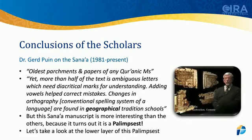Gerard Puin says this of this manuscript. There's a picture of Gerard Puin right here, who has done probably the best work on it. He said the oldest parchments and papers of any Quranic manuscript; this one is probably the oldest that we have, and he's making that admission. Yet more than half of the text is ambiguous letters which need diacritical marks for understanding. Adding vowels helps correct mistakes. Changes in orthography, such as the conventional spelling system of a language, are found in geographical traditional schools.